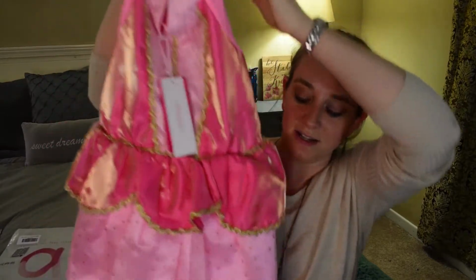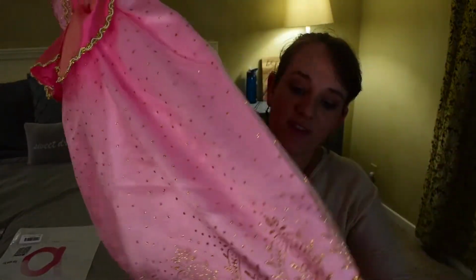And let's see, comes with scepter and gloves and crown and all of that. But Kavannah specifically asked for Aurora. So we got a fun Aurora dress. It's very poofy and glittery and sparkly and all things girly and Kavannah. So dress up, and then to go with it, she's been talking about getting a rocking horse.